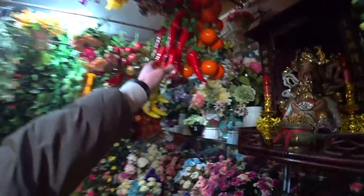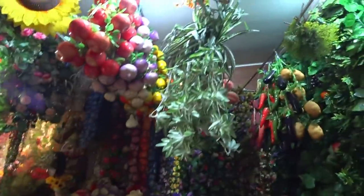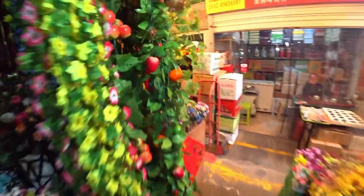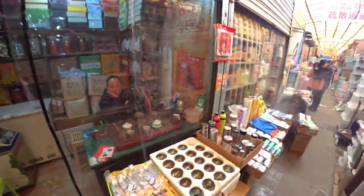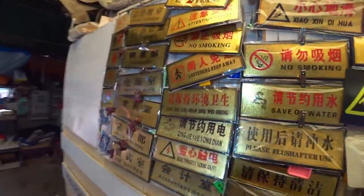Hey, ni hao. Very beautiful. Look at all these chilies. I'll definitely get some of these for my house. Wow, this is beautiful. Onions, apples, sunflower. Very nice. Bye-bye. Some tea over here. This is cha, right? Yes. Look at this in this market. You get all this kind of stuff. This is pretty interesting, right?